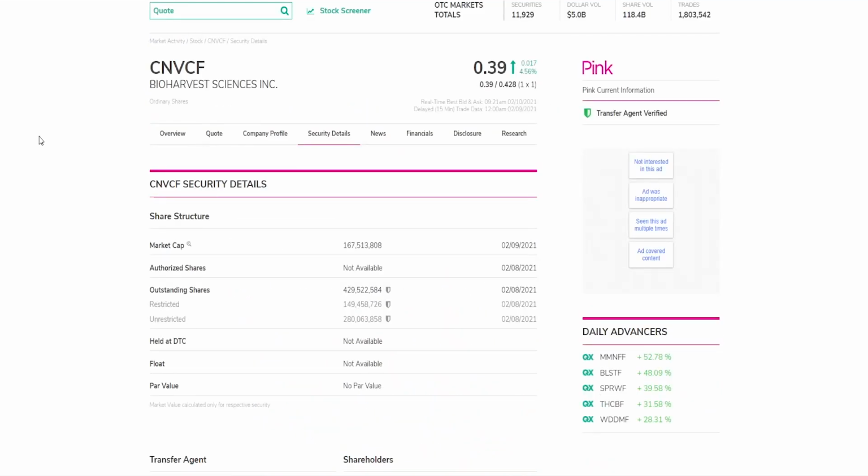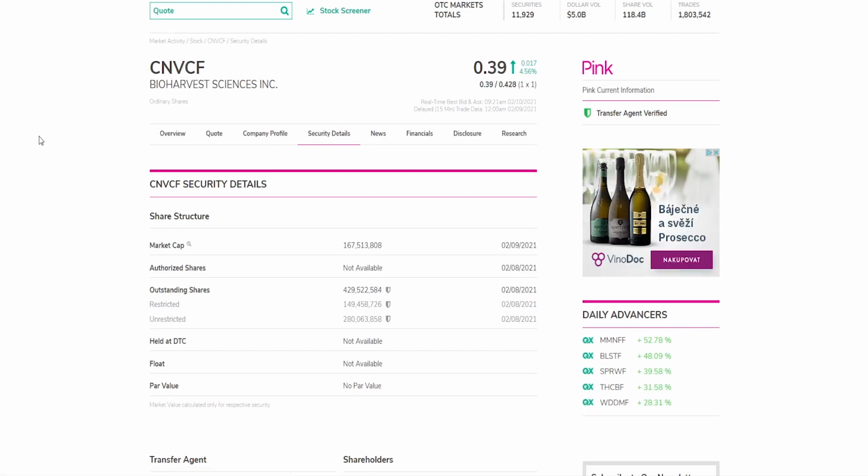If we check their market cap, it's 167 million and only 280 million shares outstanding if we're talking about the unrestricted ones. So we can see really big moves in the stock price. Even though it's not one of the cheapest penny stocks, it's almost 40 cents, it's still relatively cheap, and I think we could see really big moves. One of the reasons why I think it's not moving yet is because nobody knows about this and it's not available on StockTwits, where most of the retail investors now go for some news.